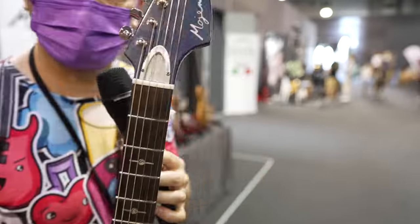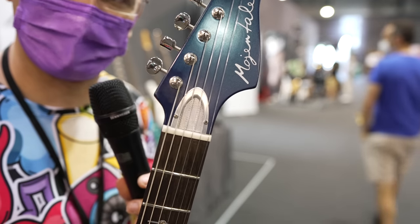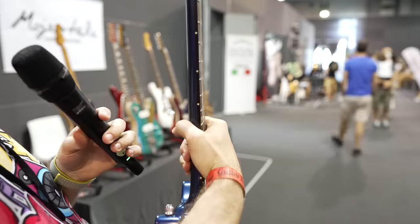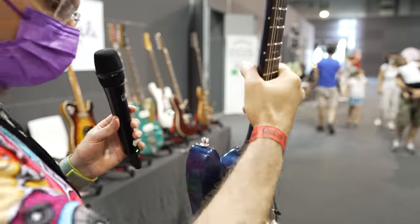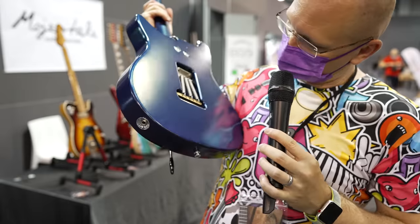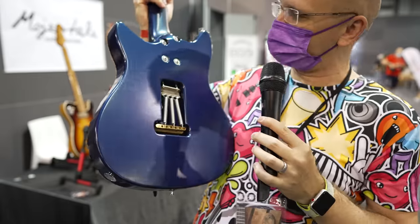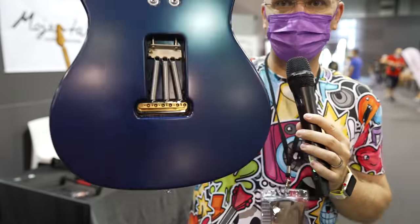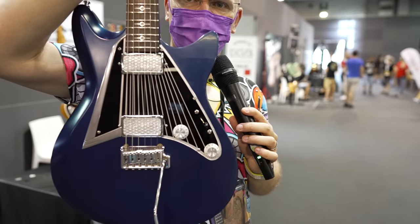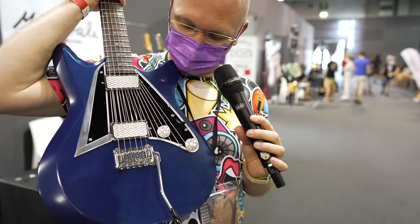But look at the truss rod cover. I mean, that is just love for the craftsmanship. That's insane. Love this thin neck profile, which is very cool. This is a Michael Bolton. I mean, nice thick trem block in there. And then just look at this pickguard. I mean, do we even care what it sounds like?